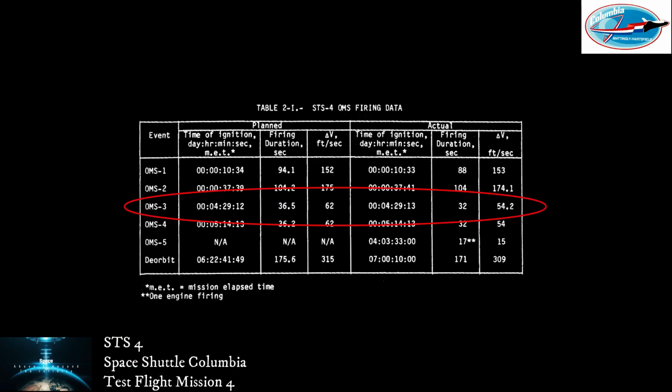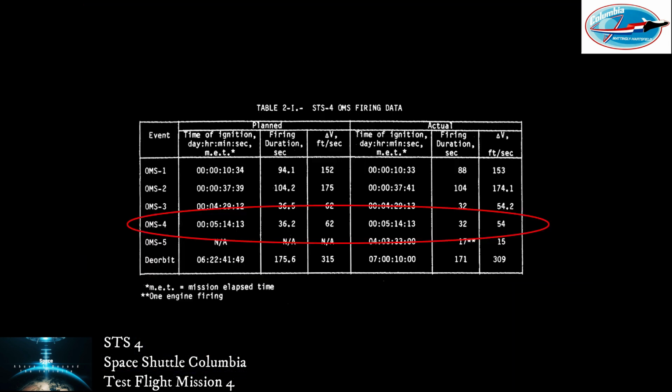Houston, you still there? Roger, TK, we're here. Your burn looks good. I was going to say, things look pretty nice here. The 4,000 OMS burn was performed as planned. Columbia now in a circular orbit at 161 nautical miles.